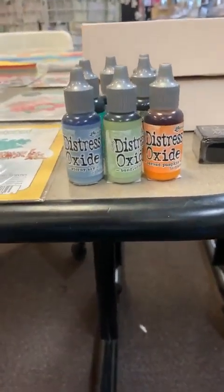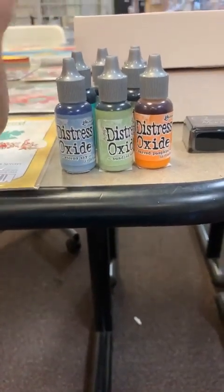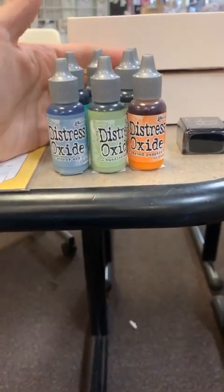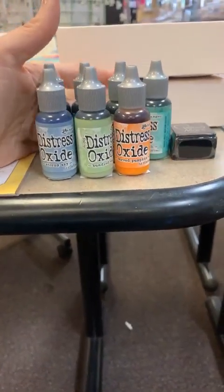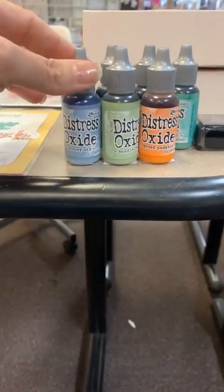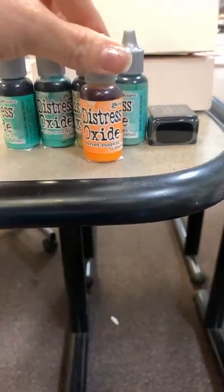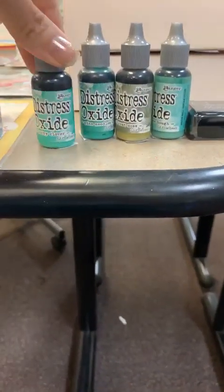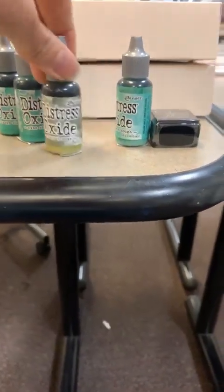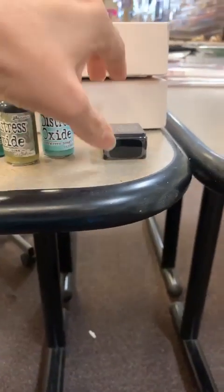If they sit at your house for 2 years, it's fine. It's ink, it's got a long shelf life, but I always want you guys to have the freshest stuff from me. So she needed Distress Oxides, and I was able to get in the exact colors that she wanted. So we've got in Stormy Sky, Bundled Sage, Carved Pumpkin, Lucky Clover, Pine Needles, Forest Moss, and Evergreen Bough. So just got those in for her.